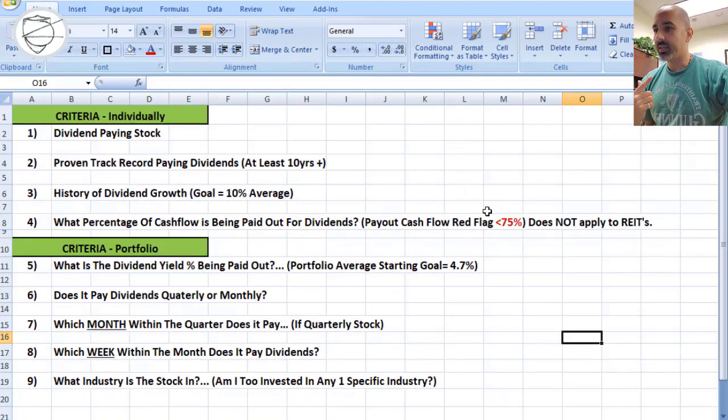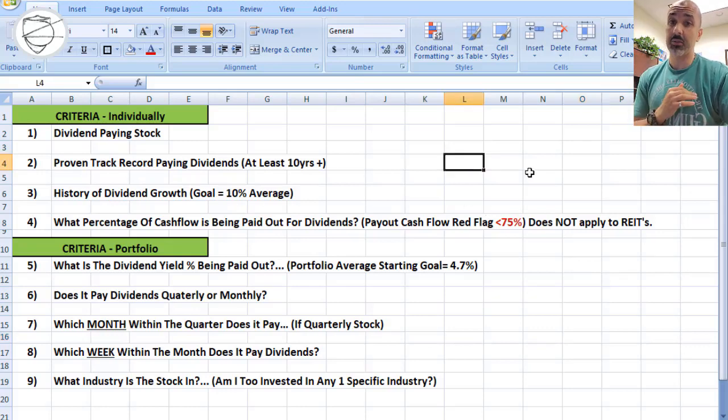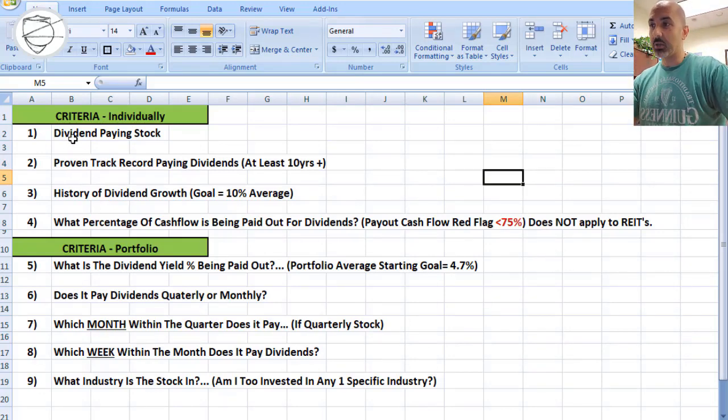So remember, this criteria is a red flag, meaning keep an eye on this stock, because next year, if it runs into problems, it may not be able to continue the growth of that dividend payout, or in the worst case scenario, it may stop paying dividends altogether. But the number one criteria at the end of the day: as long as it's paying me dividends, has a proven track record of 10 years or more, and is continually growing that dividend, I'm okay with it. I'm going to keep riding it out, but I'm going to keep an eye on it.